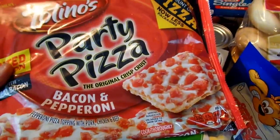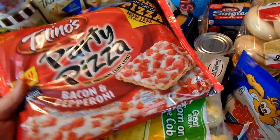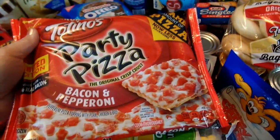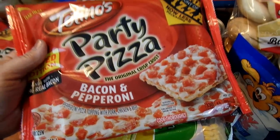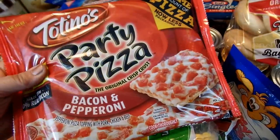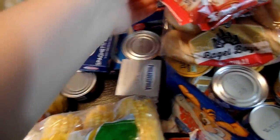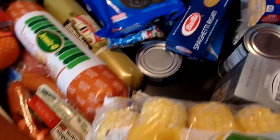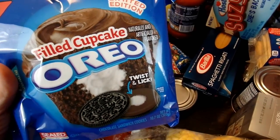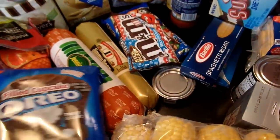I picked up some of these Totino's pizzas. This is their new packaging, which kind of threw me off at first, and I do miss the little round pizzas, but these do store in my freezer a lot easier, and they take up a lot less space, so I got a couple of those to have in the freezer for the kids for lunches. And let's see, I picked up some more goodies, these filled cupcake Oreos. I always love trying all the different limited edition Oreo flavors.